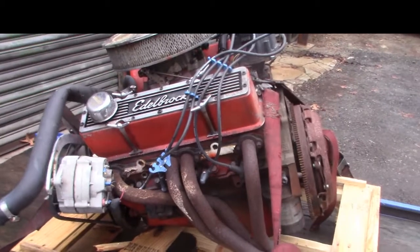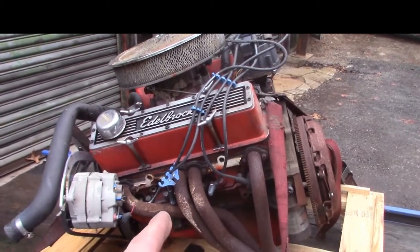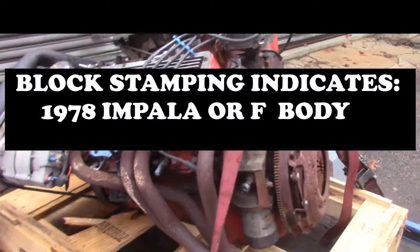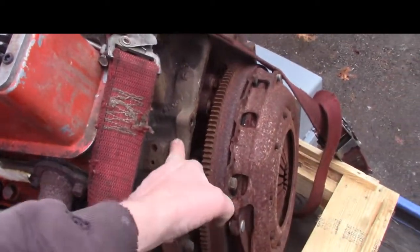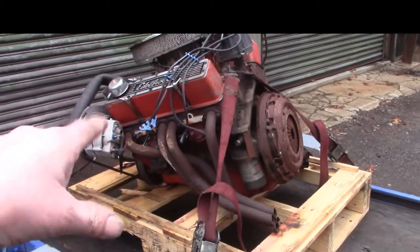Definitely much newer. I would say it's probably early 80s, maybe a little newer. Small plugs. This doesn't have the 3970010. It's just got the 5.7 logo. However, it's going to do exactly what I want, and I'll tell you about that in a minute.